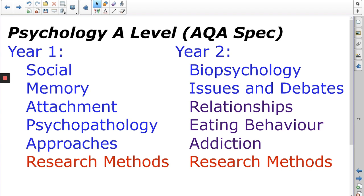The topics, as you can see, are social psychology, memory, attachment, psychopathology, approaches, and research methods. These are very interesting introductions to the subject, and you'll find them incredibly interesting. What you will notice is that each topic is covered over the 2 years. There's content for Year 1 and content for Year 2, and it does get more difficult.